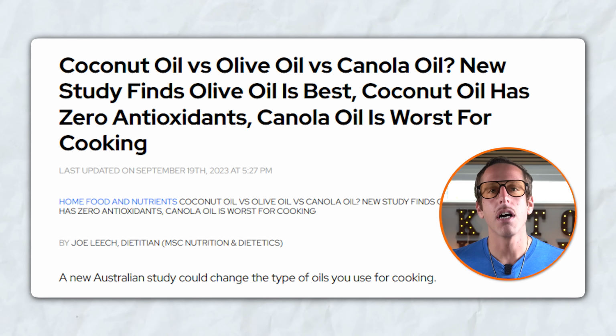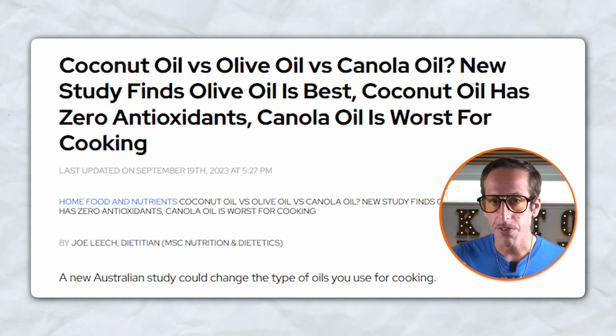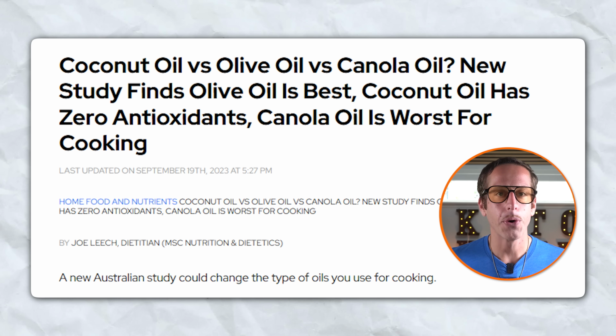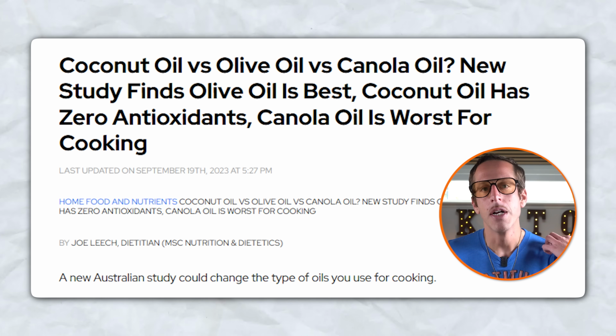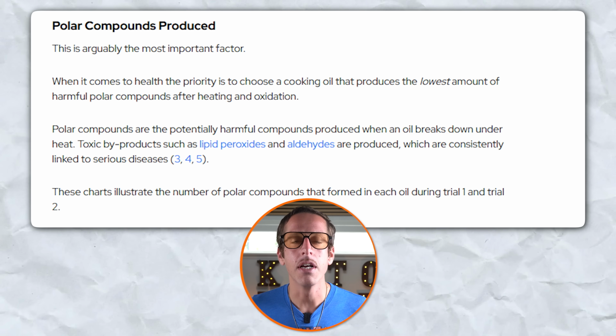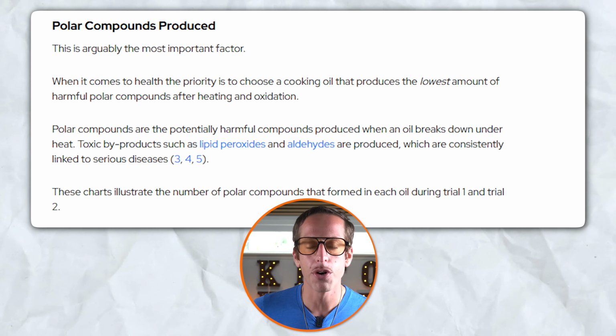There was actually a study done looking at the 8 most popular cooking oils out there: extra virgin olive oil, coconut oil, rice bran oil, grapeseed oil, peanut oil, and a few others. And they looked at something called polar compounds after the oils were heated. They used 2 different trials where they heated it up at 364 degrees Fahrenheit and then over 400 degrees Fahrenheit. And what they wanted to see is how much polar compounds did the oils produce when they were introduced to heat. What are polar compounds?